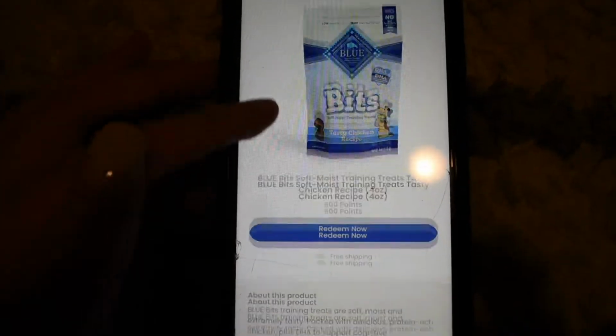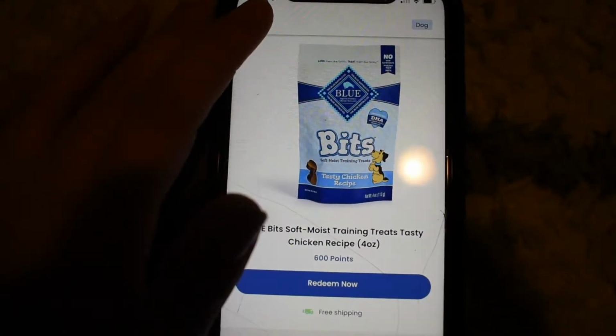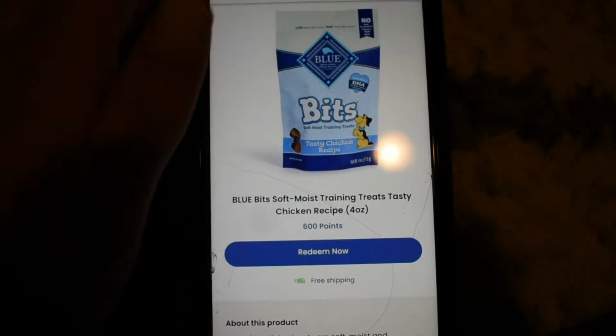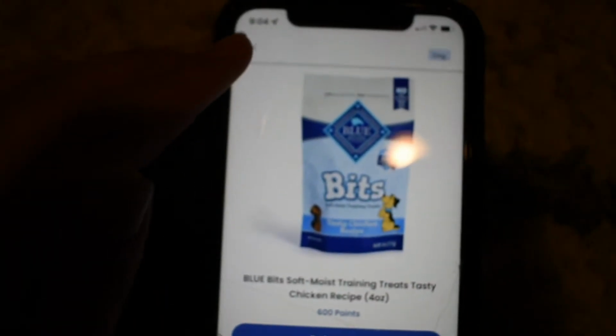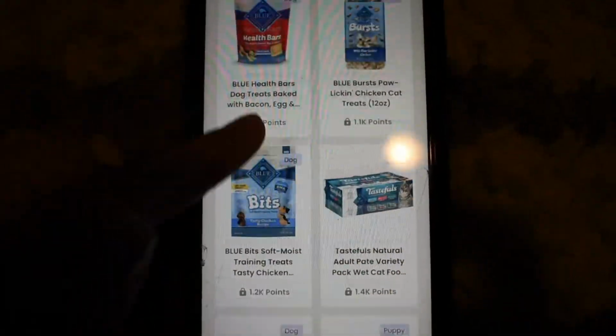So I do have enough points, but I actually am going to want to save the points for 2,500 to get the big thing, because I'm more excited about that. To get some points, be sure you just click redeem and they'll probably deduct your points and then just ask for your shipping info. It is free shipping, free everything. You just use your points to redeem some free cat or dog treats or even dog food or the bundle.